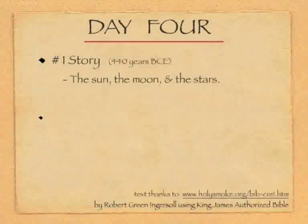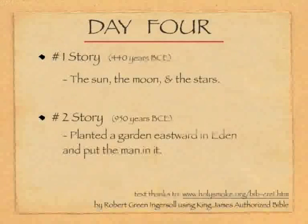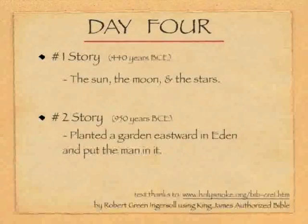Story number two. In the second story, on day four, God planted a garden eastward in Eden and put the man in it. Pretty well the story of finding a place for his man to live has become the story in the second story. Day five.